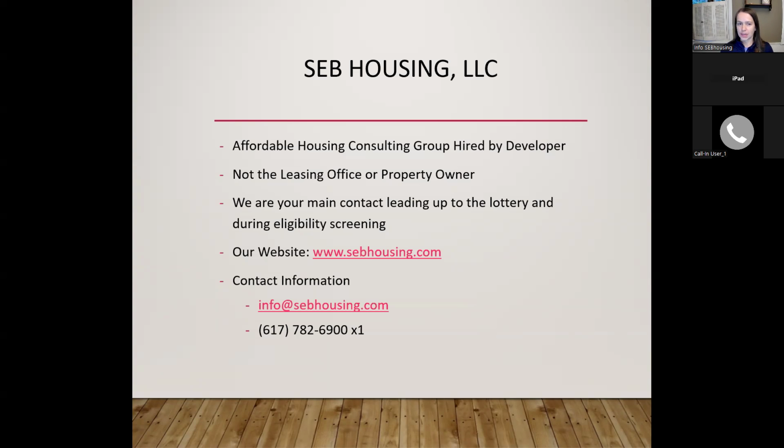So there's a few different steps. The first step is to apply for the lottery. And if you're found to qualify for the affordable housing program based off of the application that you submit, you'll be in touch with SEB Housing during that process. We can answer any questions you have on the application or the lottery, and we'll process your application and run that lottery.